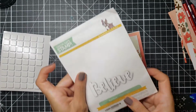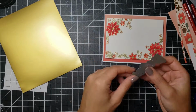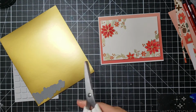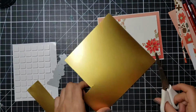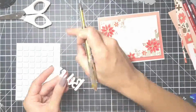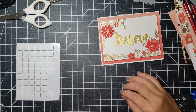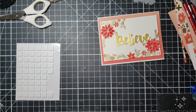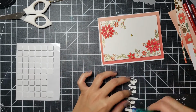Once I was done raising up my little panels with foam squares, I took out a piece of Tonic gold pearl paper as well as the Believe Simon Says Stamp die. And yes, as you can tell, I'm just a hoarder. This is from one of the Simon Says Stamp packs that we got, and in my head I'm never going to get this paper again, so I'm hoarding it and only taking little bits. I run this through my die cut machine, my Big Shot, and I adhere my Believe right down onto that paper. Guys, I really like the way that this looks.